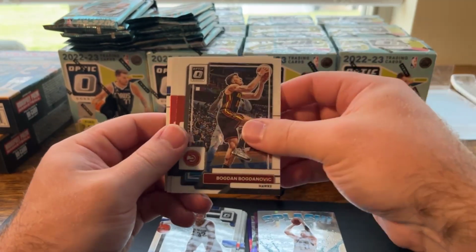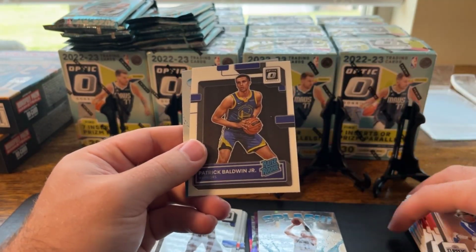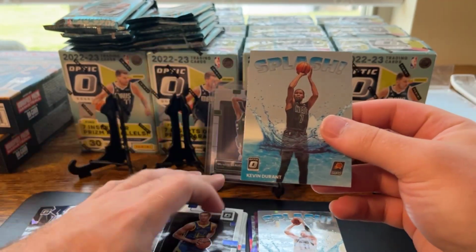Alex Caruso, Bogdan Bogdanovic, Paul George, Patrick Baldwin Jr., KD Splash.